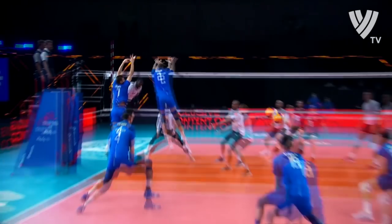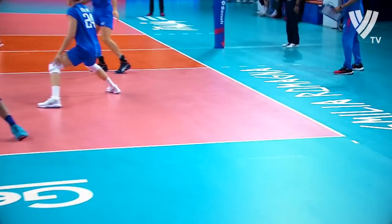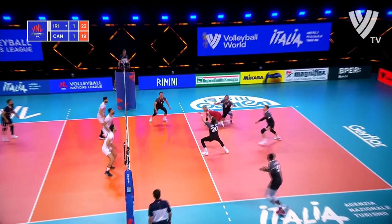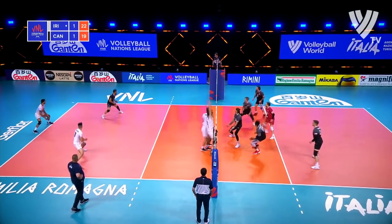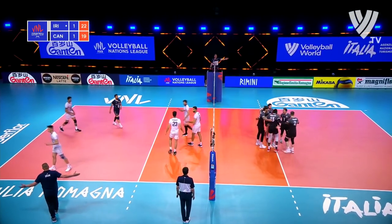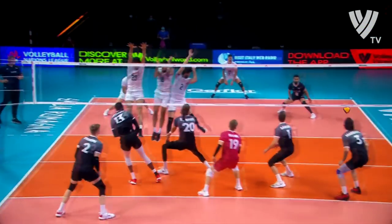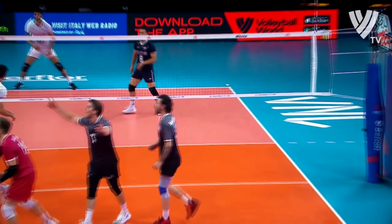In the Russians' defense. And you can see Levin takes some speed off it. Vernon gets his big arm around it. And that's the point for Canada. Vernon cross-court straight to the line under that ball.